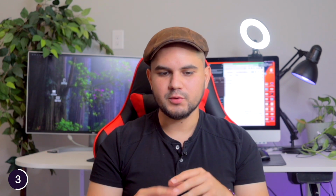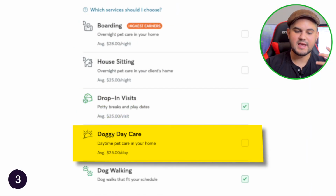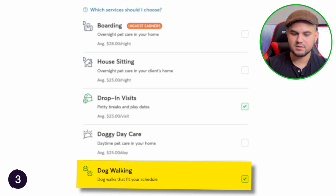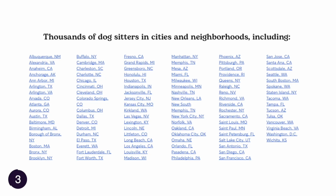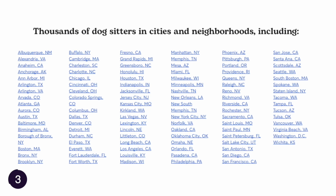There's a lot of different services that you can do with Rover. Some of them include boarding, house sitting, drop-in visits, and then also doggy daycare, and then obviously dog walking, which is going to be the last one. Now, what cities is Rover available in? So Rover is available in a lot of different cities. So this is a list that they provide where you can check out if it's available in your area.